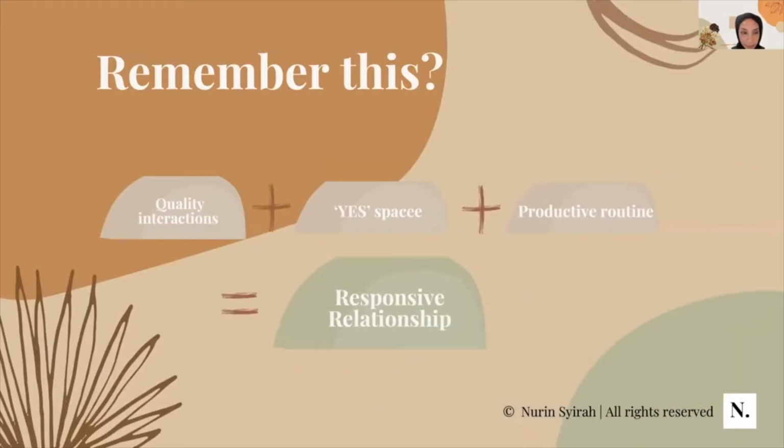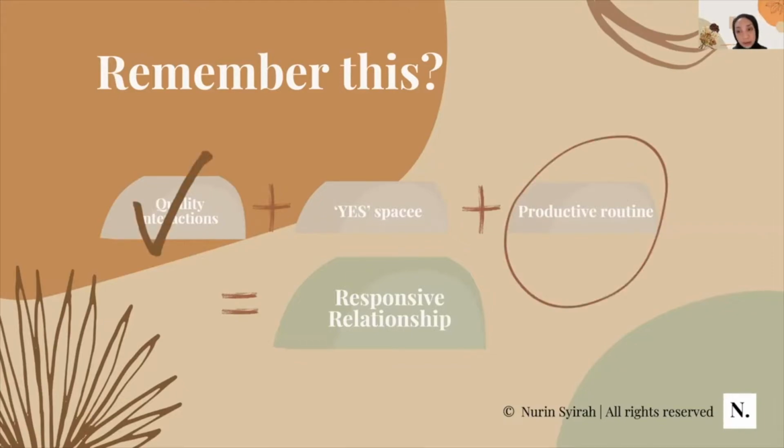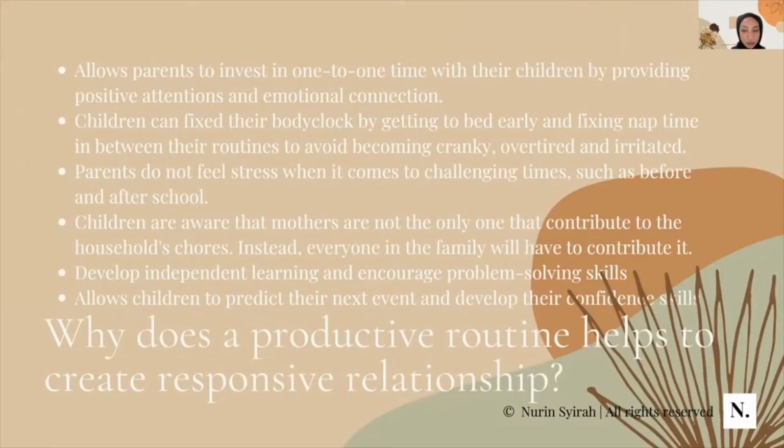Remember this: we have quality interactions, space, and productive routine. Together, these three components combine to become a responsive relationship, right? So we have already touched on the quality interactions. Now we are going to move to productive routine, and how does this contribute to responsive relationship?